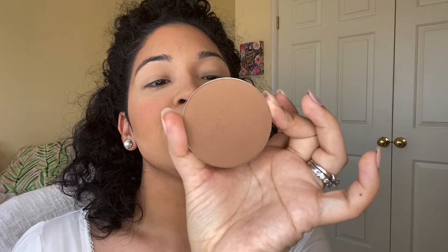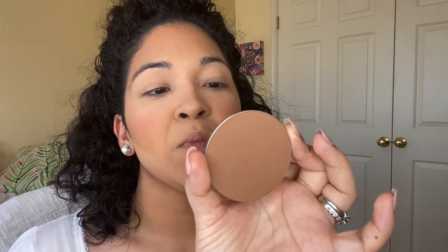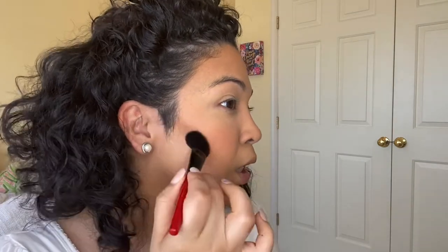For my contour, I'm gonna go in with another color. I don't think I have the name of it. Let me check. Oh, I do, you're so lucky. This is Cattiva, C-A-T-T-I-V-A, pressed mineral bronzer in the shade Deep. I like to put only a tiny amount. I use a Smashbox contour brush, the small one. I got this at TJ Maxx, I think I paid like $3 for it. I only like to place it right here just to darken up this area.